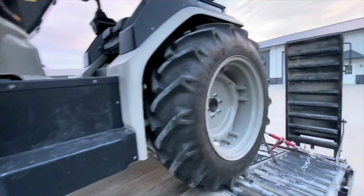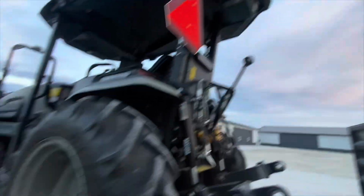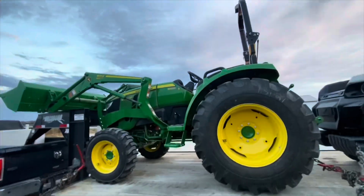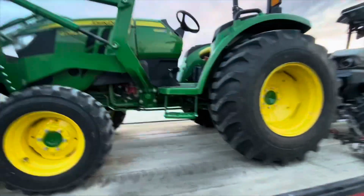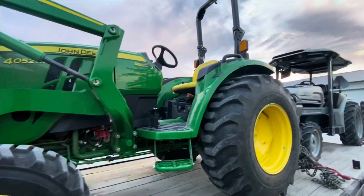Just a kind of a weird looking machine. It does have a hydraulically adjustable top link, which is nice. And the John Deere was a 4052M. It didn't pull the ripper quite as well, but it's also a hydrostatic transmission, not gear driven like the Monarch, and not nearly as heavy, actually about 1,200 pounds lighter. I will try to give a more detailed synopsis of my thoughts on each of these later in this video.